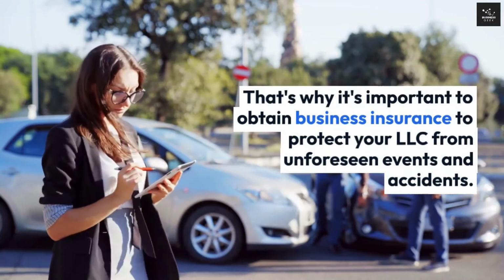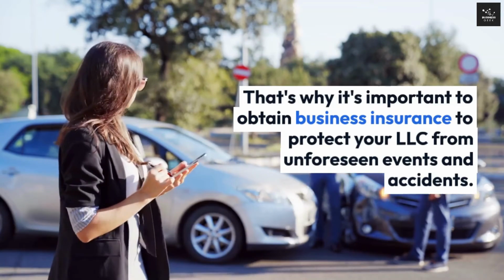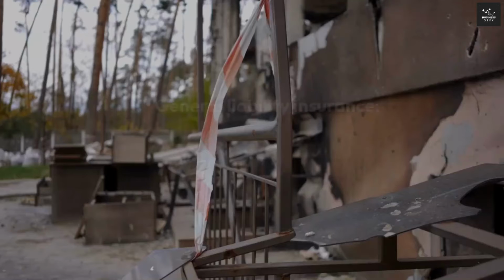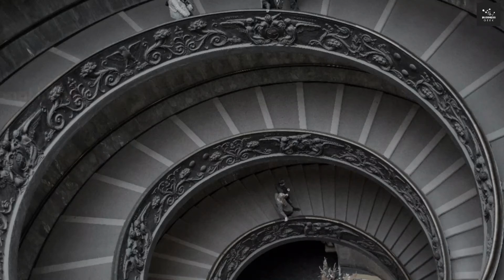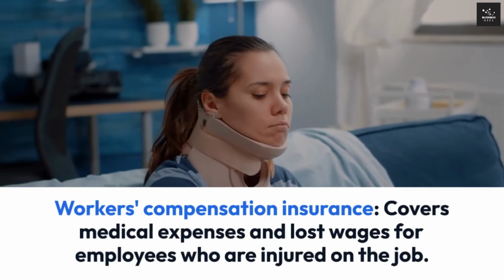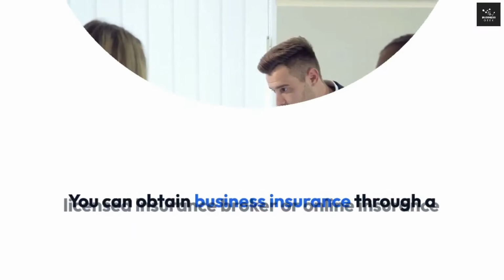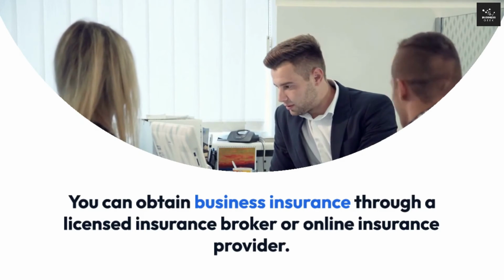That's why it's important to obtain business insurance to protect your LLC from unforeseen events and accidents. Some common types of business insurance include general liability insurance, which covers bodily injury and property damage caused by your business. Professional liability insurance covers errors and omissions made by your business in providing professional services. Workers' compensation insurance covers medical expenses and lost wages for employees who are injured on the job. You can obtain business insurance through a licensed insurance broker or online insurance provider.